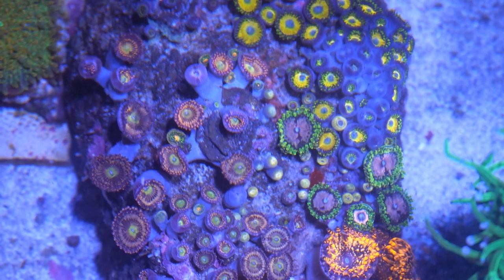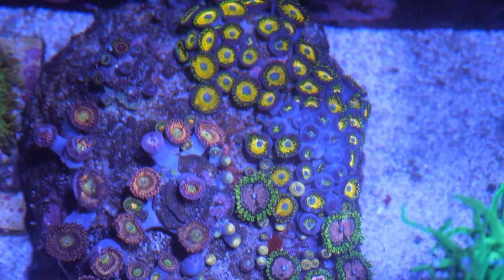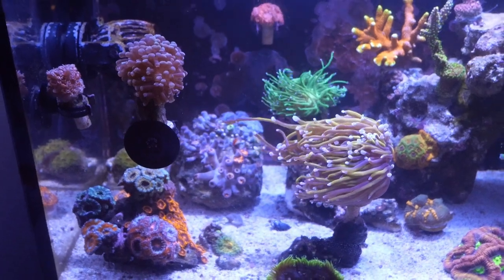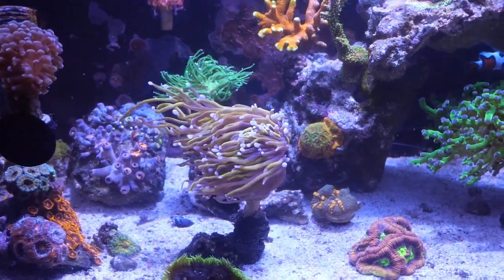Here's a closer look at my zoas after the dip. I took this about 3 days ago, but today they look about the same. Hopefully they recover soon. The scrambled eggs do look a lot better though. So the hammer you see right here on the top front glass, I just traded this one in with the other chaos frag in the back for some soft corals for my pico tank.